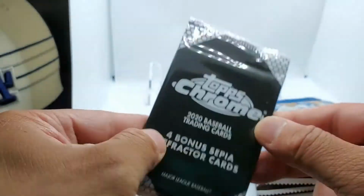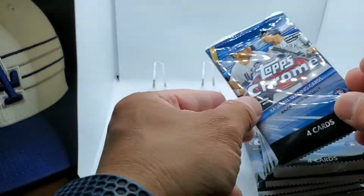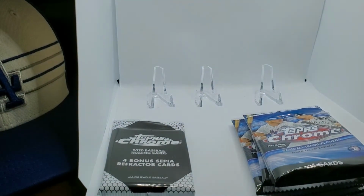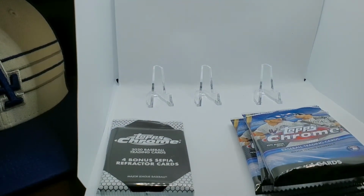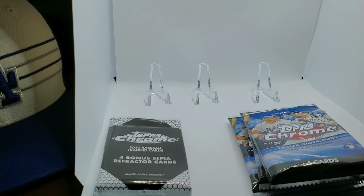1, 2, 3, 4, 5, 6, 7, and we have our bonus sepia pack, right? All right, so here we go, guys. This is the fun part. Ooh, almost broke tradition. Let's get the plastic gloves on. Sorry about that, guys. Gotta make sure if I'm gonna preach something, I am doing this right.